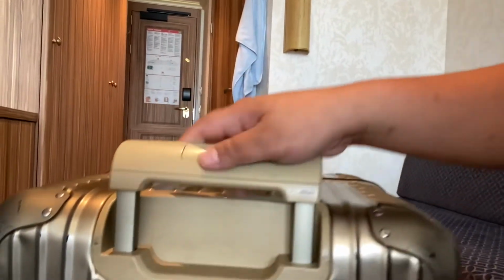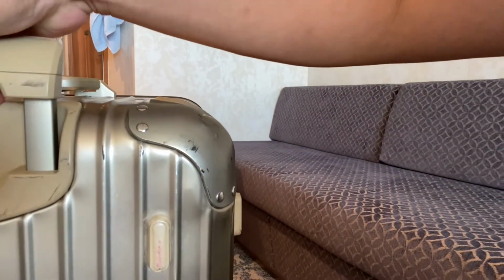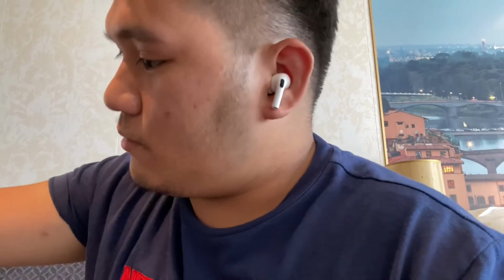All right, another thing, I just encountered this week, when I picked up the luggage from the carousel in Italy, in Roma. So yeah, this one is a little bit off, like it's not that smooth anymore. I don't know if maybe it's because of the contents of my luggage or anything. I'll check that one when I remove all the stuff inside my luggage. But yeah, still good, amazing.